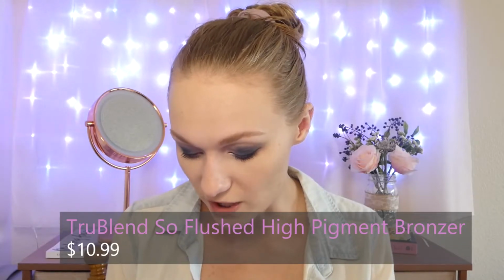So for bronzer, we have the Covergirl TruBlend So Flushed. It is their high pigment bronzer. So here is what the packaging looks like. And opening it up, here is what it looks like. And I got the 39 Sunset Glitz shade.